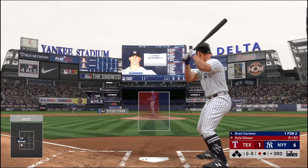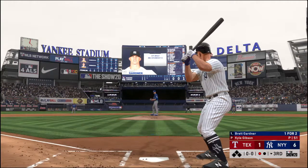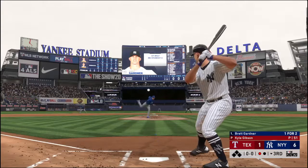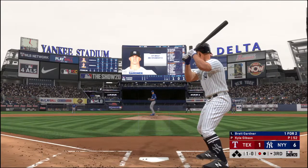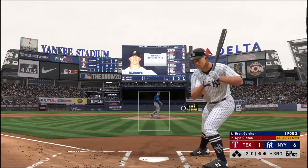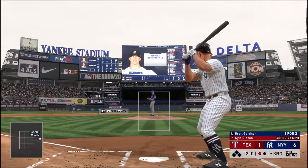And up next, the left-handed hitting Brett Gardner. In tight here with the first pitch fastball, that's 1-0. Inside, and he falls behind the hitter now. 2-0.